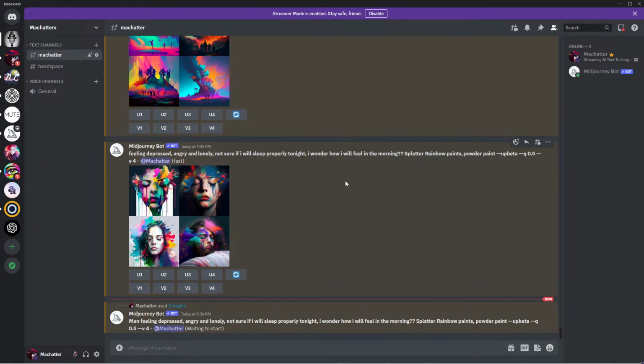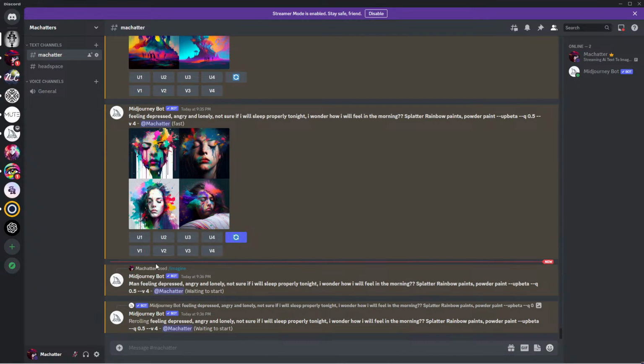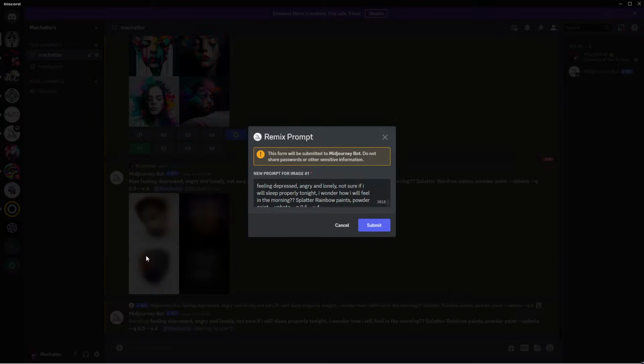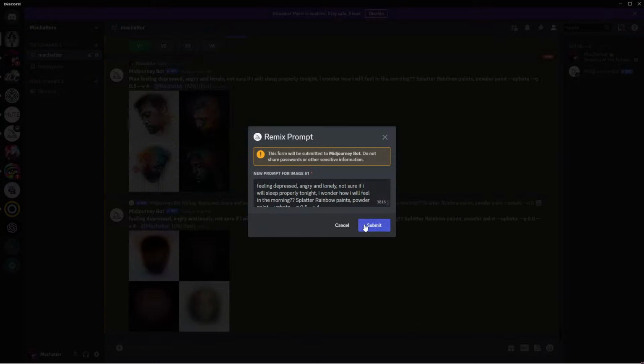See what happens. Now, one of the great things about Midjourney is the ability to do this. Or do this. So I just hit V1. Basically that means create variations, but it also allows me to add some other stuff to the text if I want. I won't do that now.